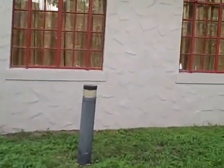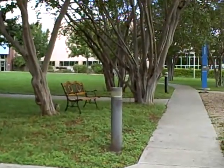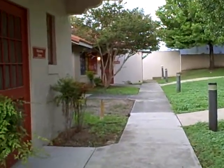This is also going to be the site of our Spooktacular event, which is October 30th from 4 to 6. And it's going to be a free community event. We have free prizes for the first 200 kids that show up.